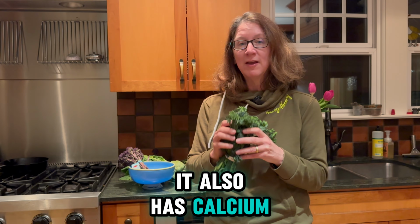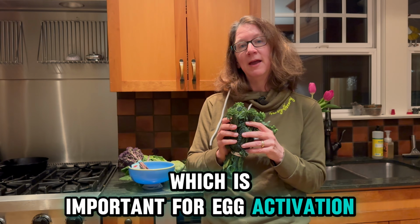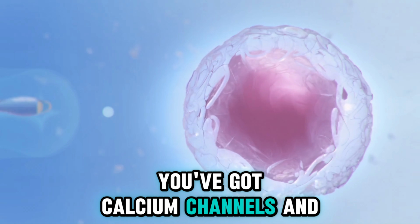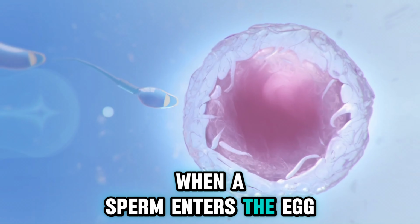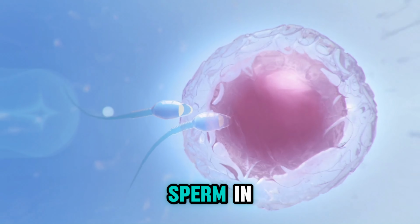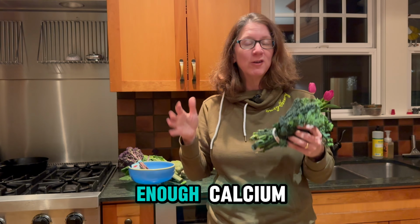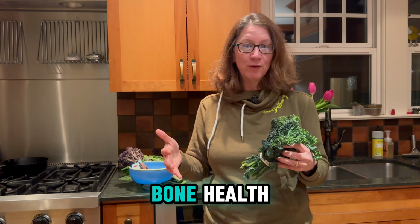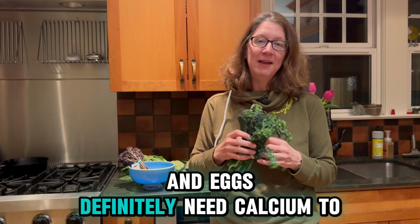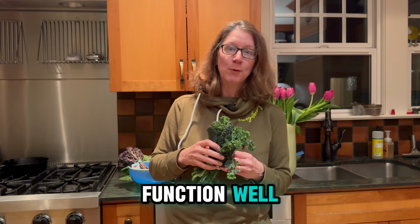It also has calcium, which is important for egg activation. On the surface of the egg, you've got calcium channels. And when a sperm enters the egg for fertilization, the calcium channel has to close to not let any more sperm in. So it's good to have enough calcium. You might think it's just for bone health, but it's not. We have calcium channels all over our body, and eggs definitely need calcium to function well.